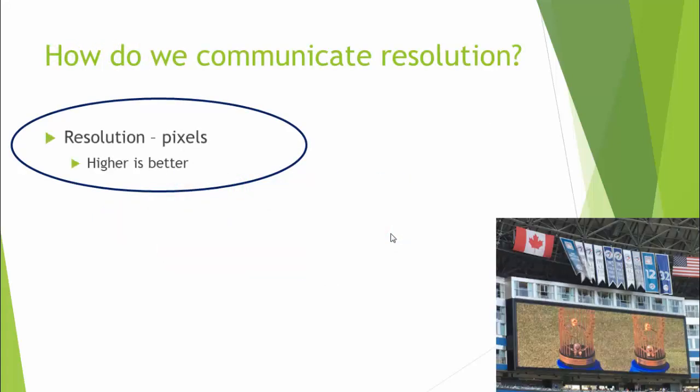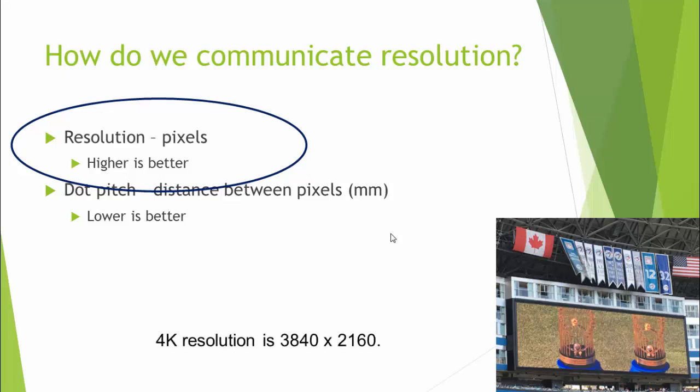Now, how do we communicate resolution then? We communicate resolution in pixels. Higher is better. We'll sometimes talk about dot pitch as well, in which case lower is better. But if we consider the screen at the Rogers Center, for example, the dot pitch is a very large number there, even though it's a very high resolution monitor. And if we look at the image from a reasonable distance, even though the dot pitch would lead you to believe that it's a terrible picture, the resolution is excellent. By the way, 4K resolution, I alluded to this earlier, that's 3840 by 2160.